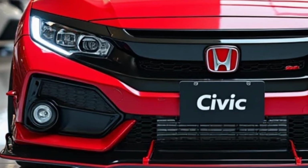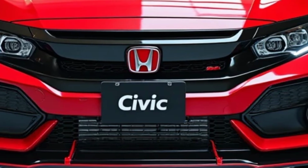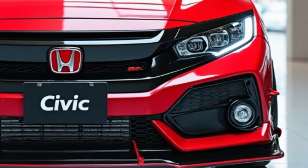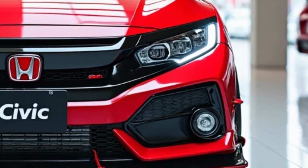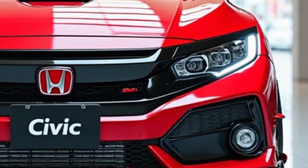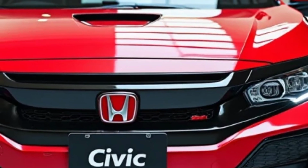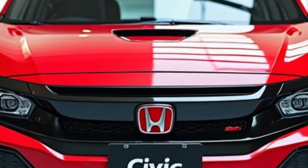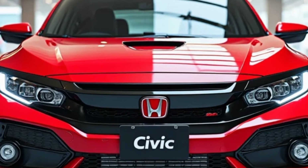Today, we're diving into one of the most iconic compact cars on the road, the 2025 Honda Civic. Known for its reliability, efficiency, and surprising performance, the Civic is back and better than ever. Whether you're a first-time buyer or a long-time Honda fan, the 2025 model offers some fresh upgrades that are definitely worth checking out. Let's break it down.